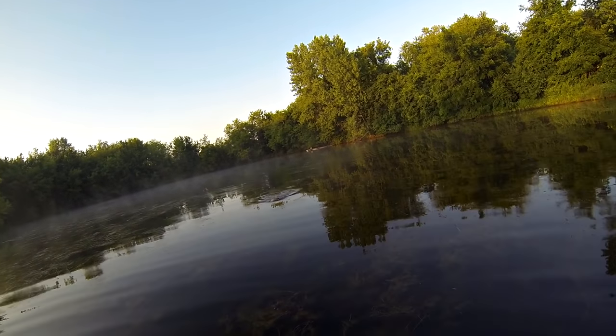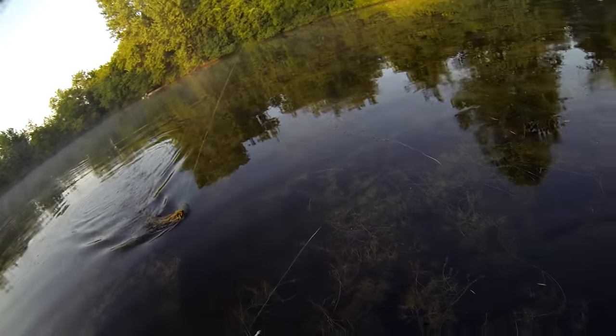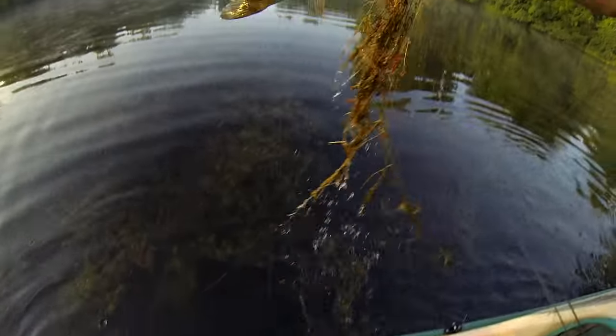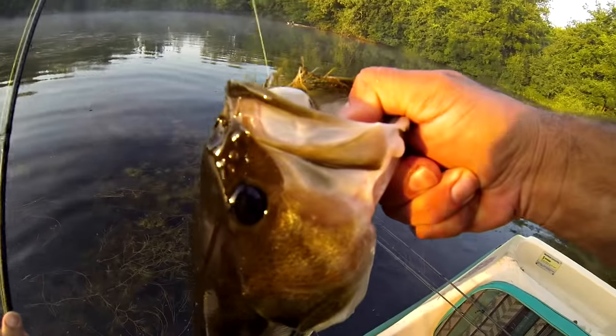That didn't take long, guys. Wow, these bass can actually tow a little paddle boat pretty good. First fish in Illinois, guys. I'm here for a handful of days. And it's a nice one. Guys, I'm glad to have you. And boy, am I glad to be fishing.